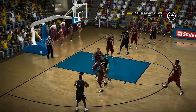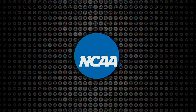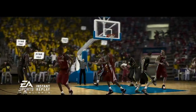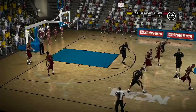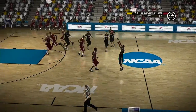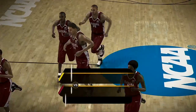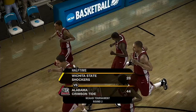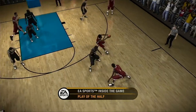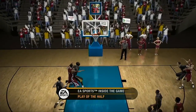Good defensive stance there against the spin move. Well, the key is to beat him to the spot. He did a great job. He anticipated that spin move. From center court, off the rim and no good. At halftime, the Shockers are down by 16. If you missed the play of the half, here's another look.